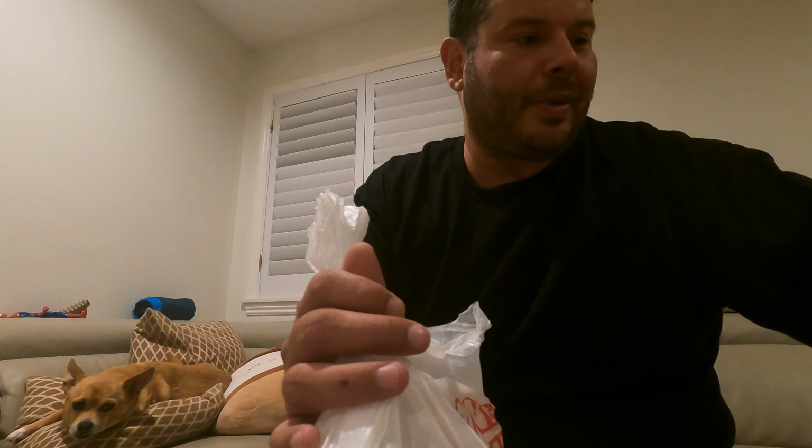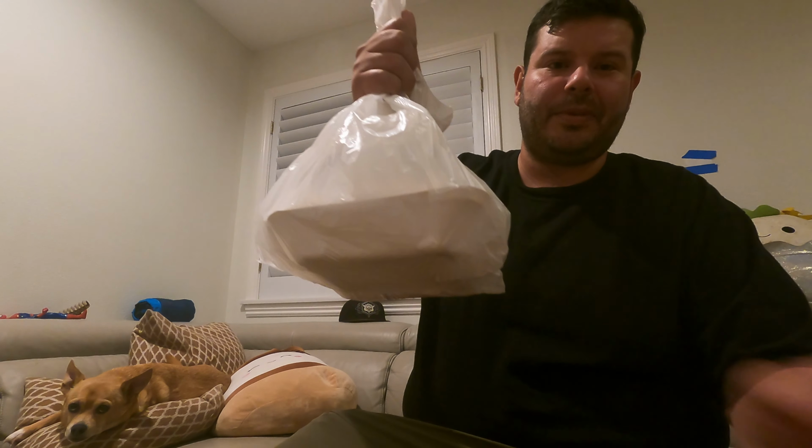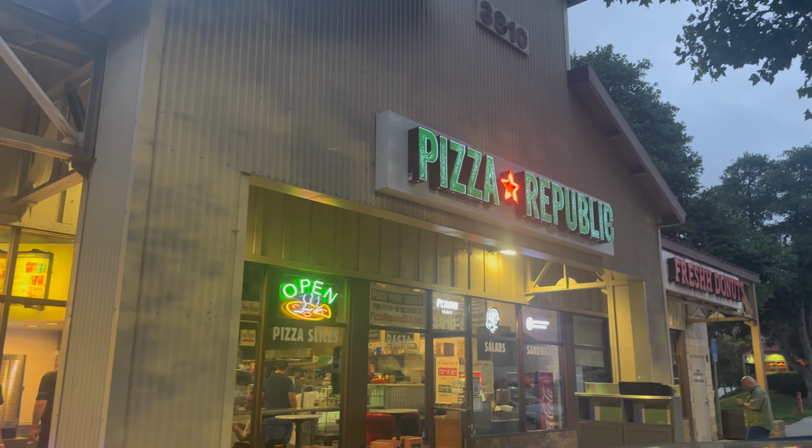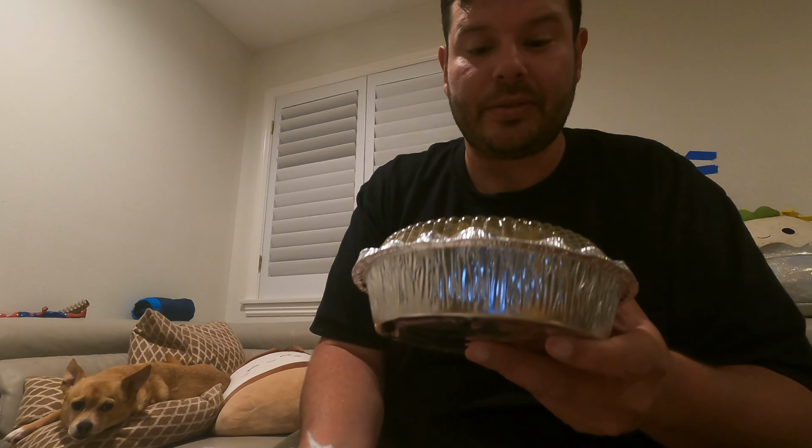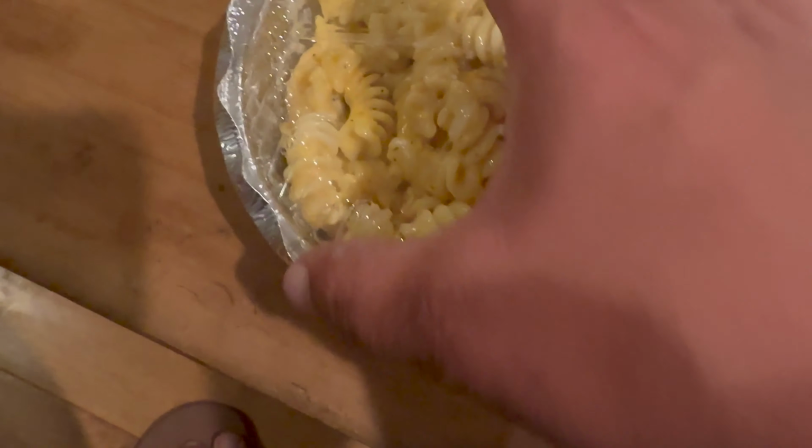Okay, so we just made it back home. We got the final one. This is from Pizza Republic. It's a 5-star rated place. Let's see what we got. Ooh, we got some nice macaroni and cheese, and this one's actually really hot. It's got broccoli in it. Let's try that.